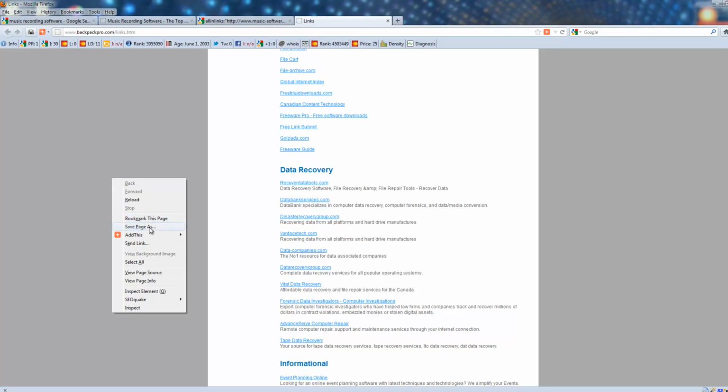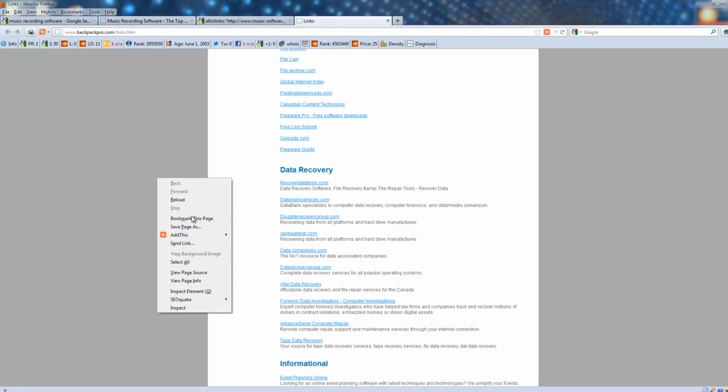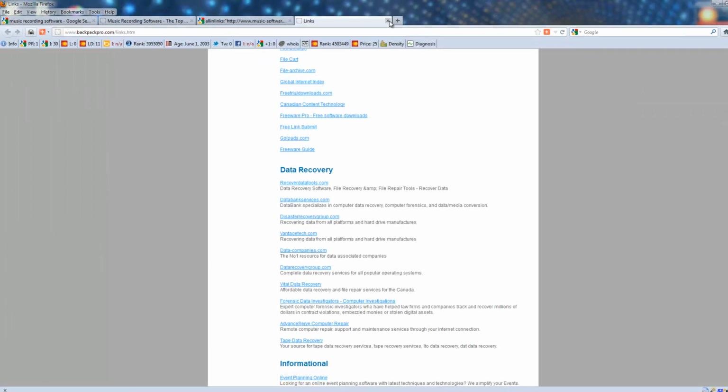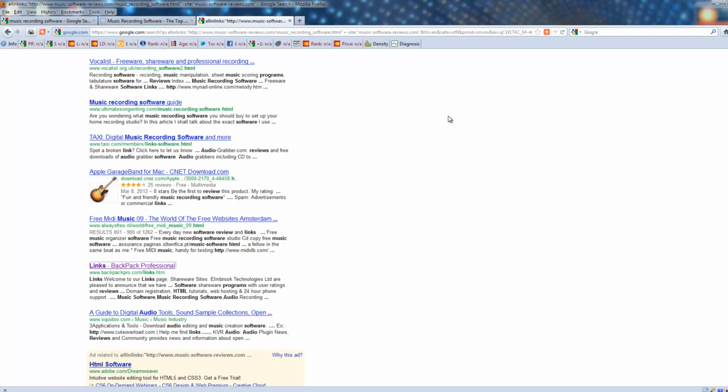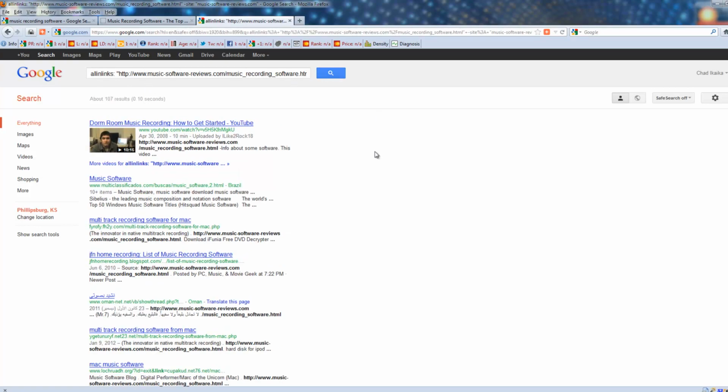Now let's just look at the source here. Let's copy this. You don't have to do this, I'm just showing you. Control F. See, not found, and it's just not accurate. I guess it's just a little hitch in their search code, but it needs that space after the colon of the minus site and the allinlinks, and there are our true results.